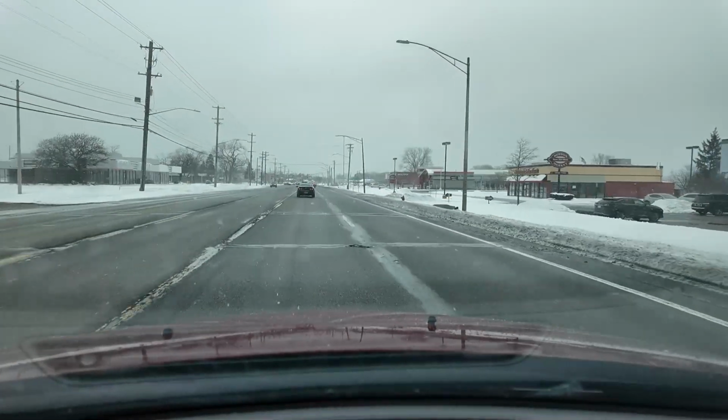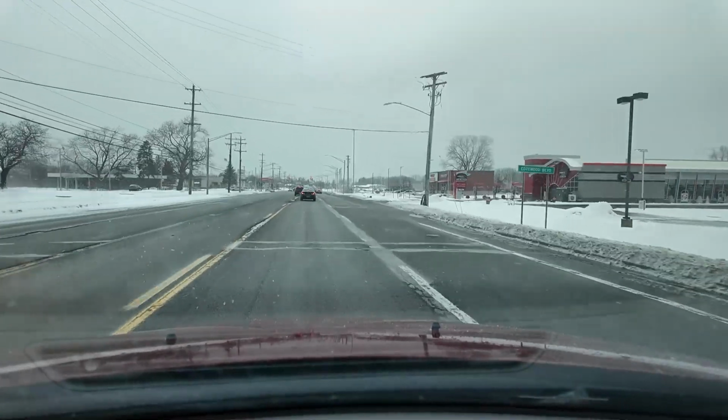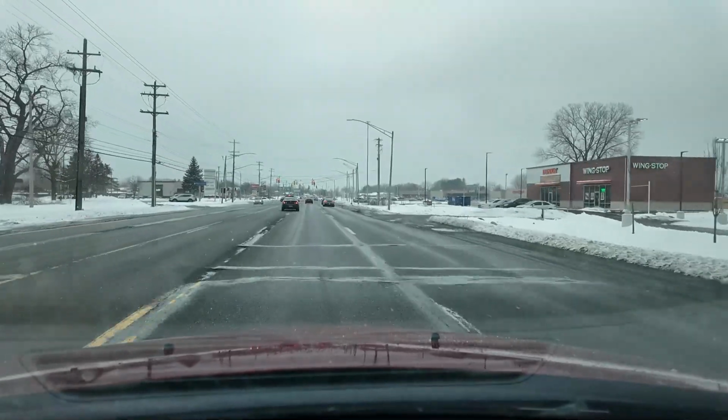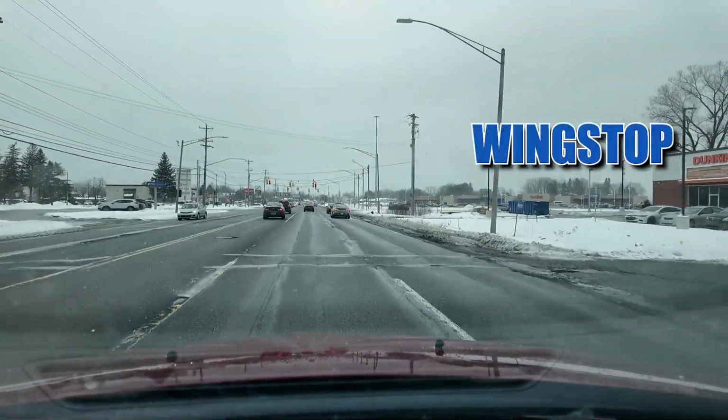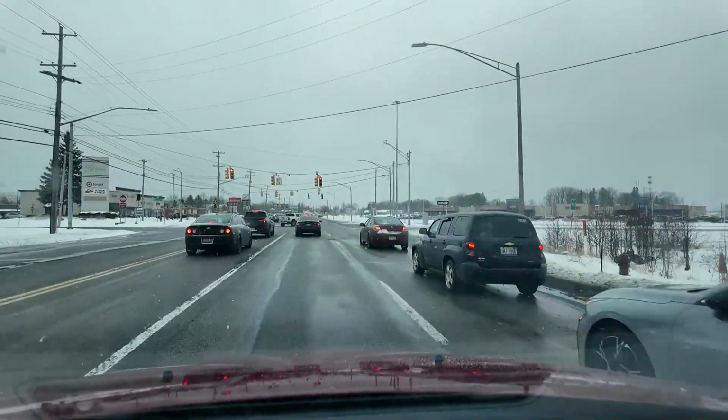Now over here to the left is rumored to be where a Chick-fil-A is going to be coming in. So eventually a Chick-fil-A will be coming here. Oh, that Dunkin' over there to the right is new, and that Wingstop is similar to a Buffalo Wild Wings, but it's not quite like a restaurant would be.